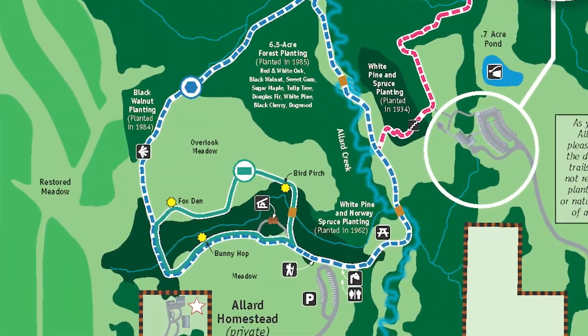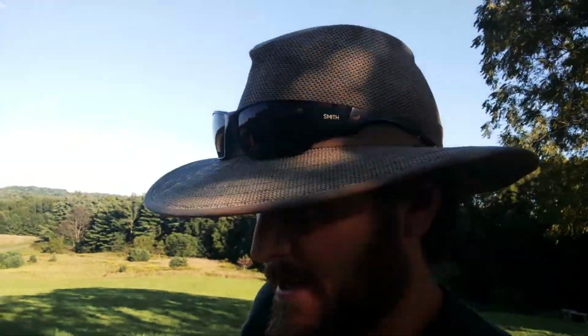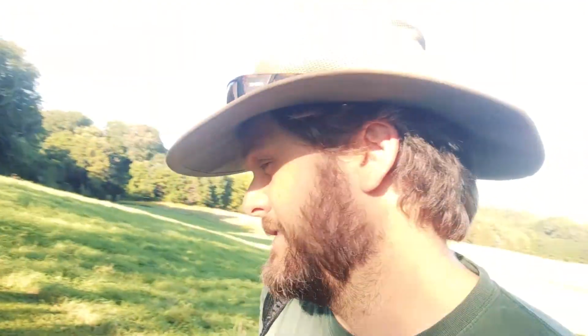So I'm approaching the first stop here that's indicated on the map, and one really neat feature about this park is, if you look behind me, you can see the view. Such a beautiful vista here, and it comes up on an area where you can just come and sit, and you can see it right behind me. Pretty neat place.